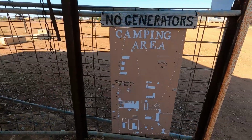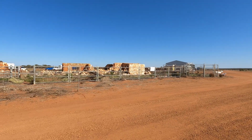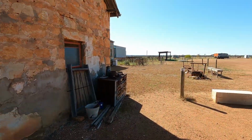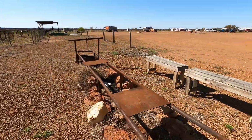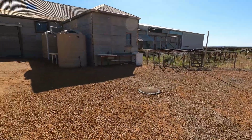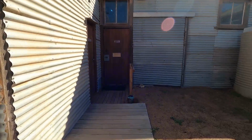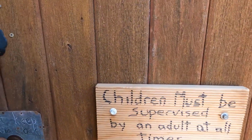Yeah, this is your campground area. The old blacksmith stables, and as you see, they've got camp kitchens all outside. We'll sit around the fire, so that'd be the old shearing sheds. What do we have here? Ooh, toilet. Oh yeah. Must be keep yourself entertained in here.